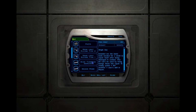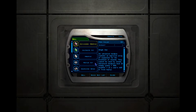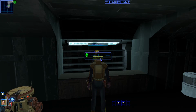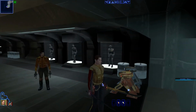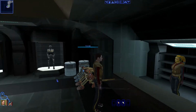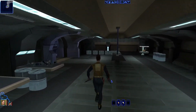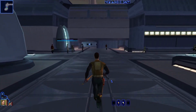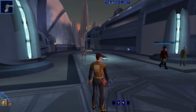Okay, well, we don't have a droid at the moment. I can sell things. I got a bunch of parts. I should probably hang on to those, though, for when I do eventually have a droid of some description. I can buy the crappy one, I guess. Is that the only one I can get? 50 credits. I don't know if it's worth it. There's nothing over there, right?